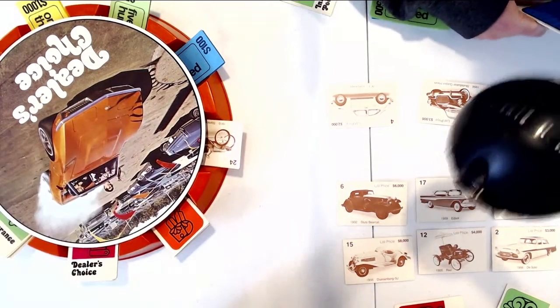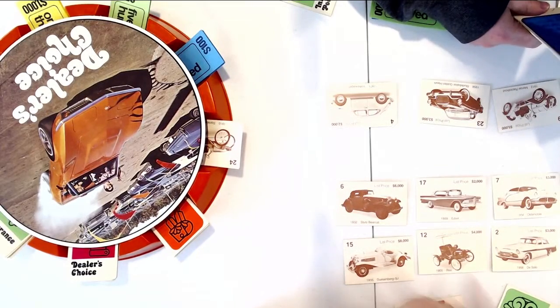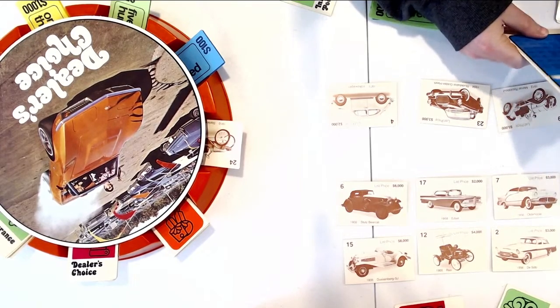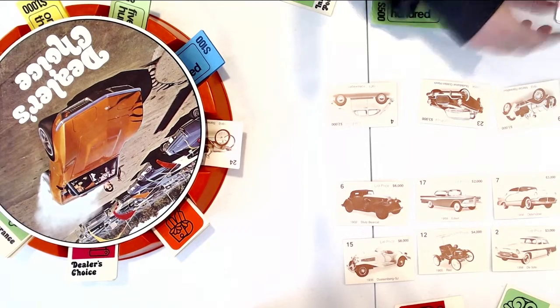That's a fine automobile. You don't see very many cars with a parasol on top of it. It's got a little umbrella. I know it's tropical. I'll give you $100 for it. I'll take 1,000. 1,000? Yes, I'll take 1,000. I'll buy it for 1,000.